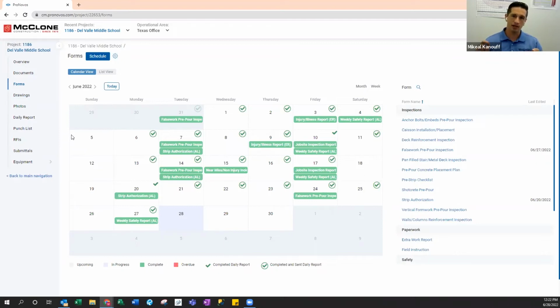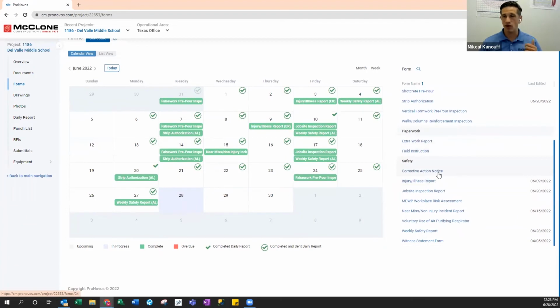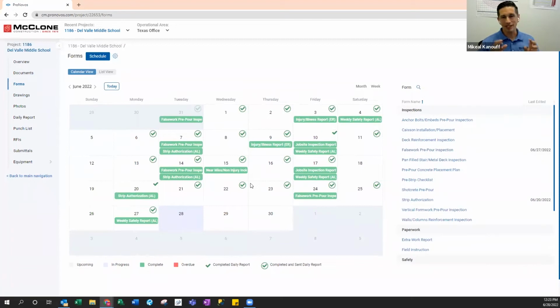Now, when I say paperwork, I mean our inspections. So false work inspections, obviously a big one, pre-strip checklists, strip authorizations with our clients, even down to safety: our injury and illness reports, near misses, corrective action notices. Everything that we've done, we've put into the system. You can see any piece of paperwork that's been filled out show up here in the calendar view. So the checkbox on a daily report means it's been filled out for the day. If it's got a circle around it, it means it's been emailed. So this one hasn't been emailed. If I needed to follow up with the client, I can see that Friday's wasn't sent out. And then it's got the report itself.